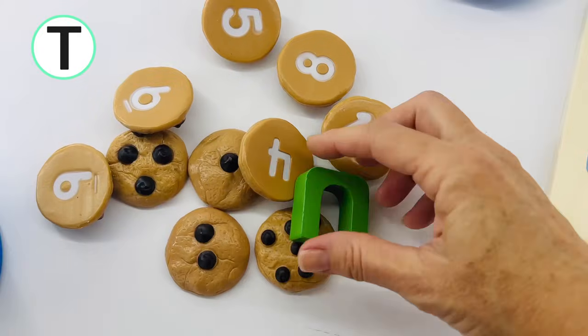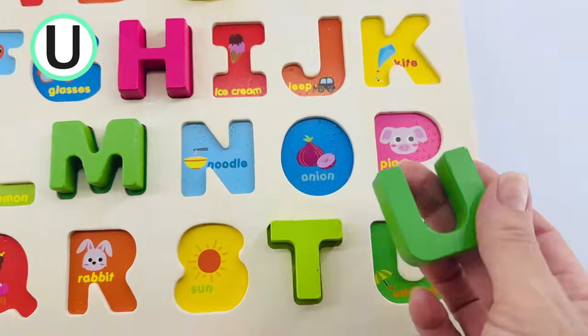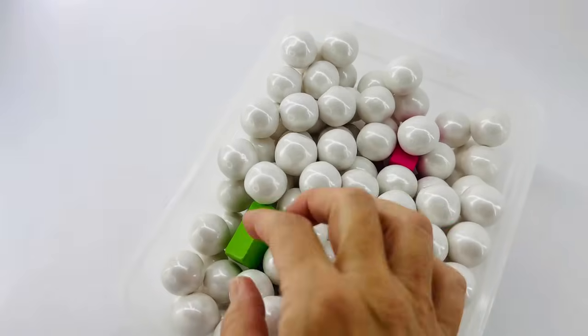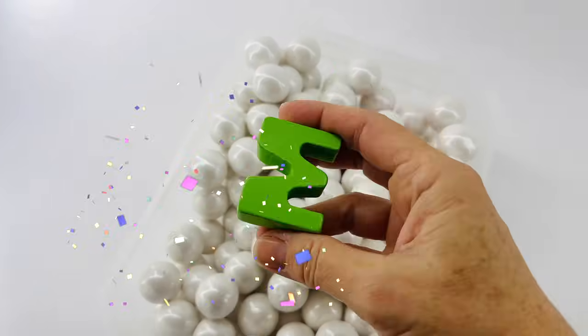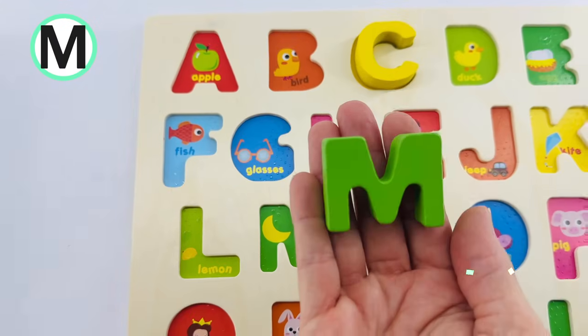And now we have the letter U. U is for umbrella. There we go. What letter is this? It's the letter M. M is for moon.